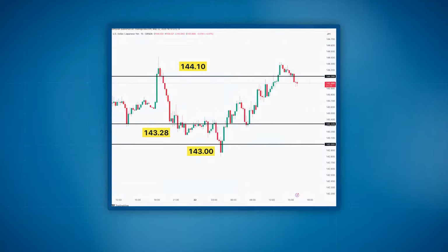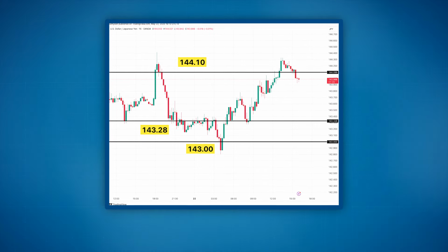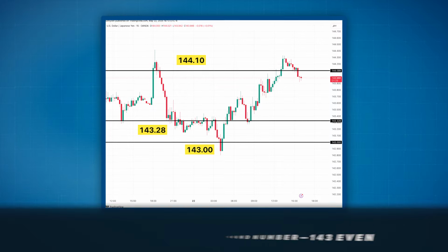I see it all the time. In fact, it's become such a consistent pattern that it's a core part of my own trading strategy. Here's an example. During the Asia Open on this particular day, dollar yen sells off hard from 144.10 to 143.28 in a very short period of time. That's a very big move.